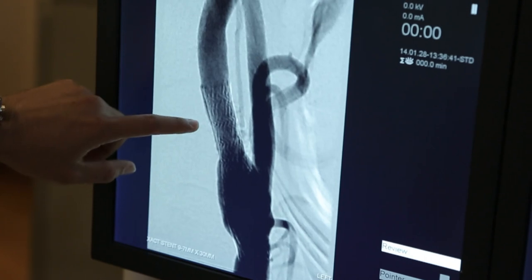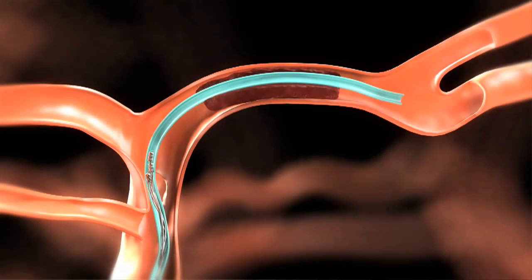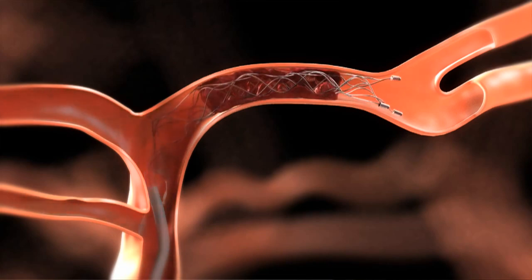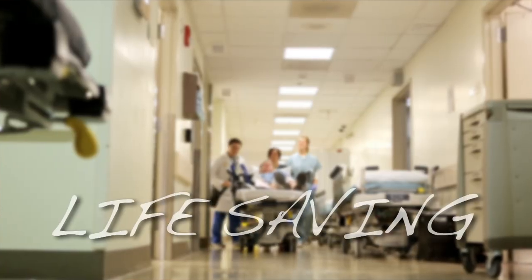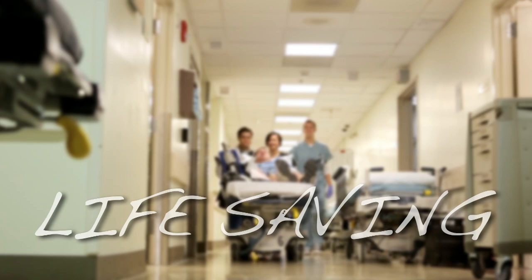This is the final image after we've actually successfully rebuilt her artery, and we actually used a device called a solitaire device, which is essentially shaped like a stent but is tapered on the end. And we deploy that solitaire device to capture that clot and then pull it back into our guide catheter. And in this situation, that proved to be life-saving for Julie because it restored blood flow to the entire right half of her brain.